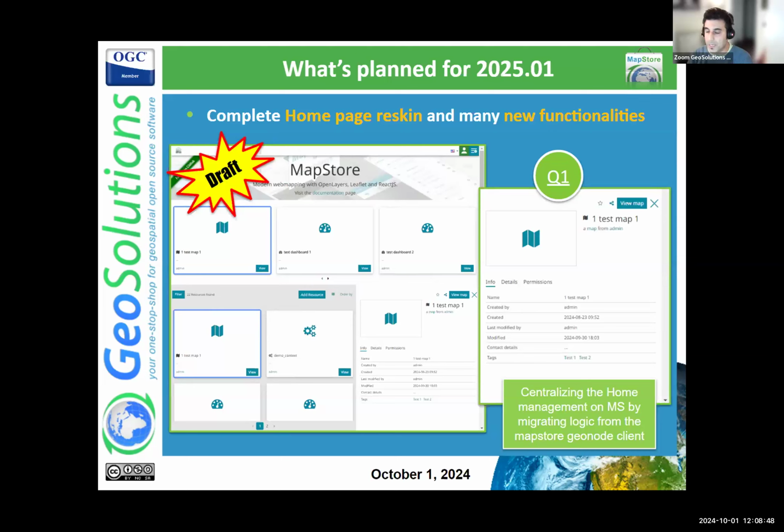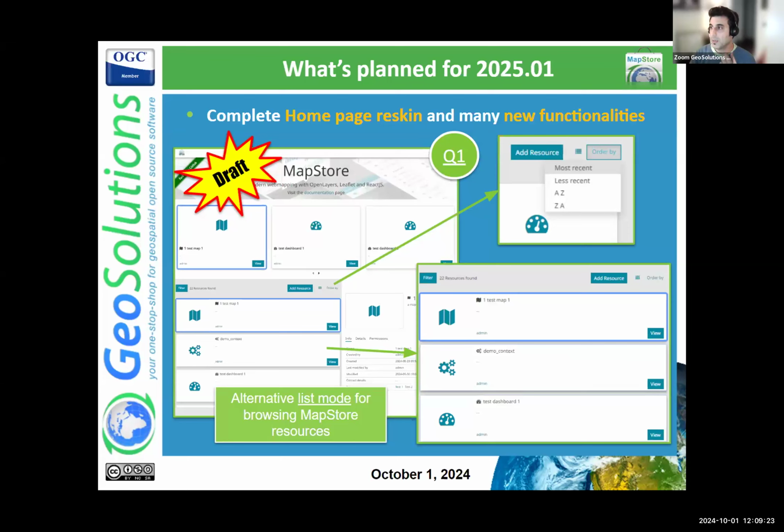Centralizing the on-page management on the MapStore side by migrating the logic from the MapStore GeoNode client into MapStore. This is part of a bigger work, but really interesting and useful in order to improve the integration, but not only the integration, also the usability in general and the maintenance aspects between the two projects, of course.